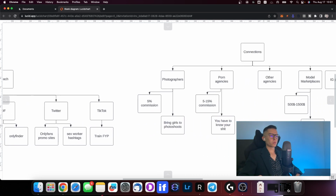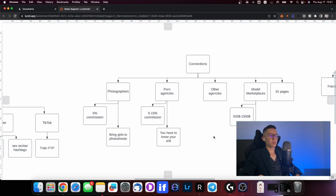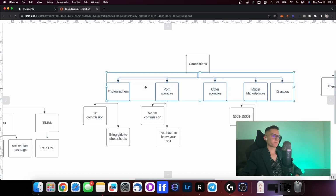Next up is going to be using your connections. If you're starting out, I don't believe that you will have any of these connections that I'm just going to be showing you here. But later on, once you gain some traction with your agency, I would definitely recommend you to build up connections with, for example, photographers, porn agencies, other agencies, marketplaces, and IG pages. Let me dive into what all of these really mean.